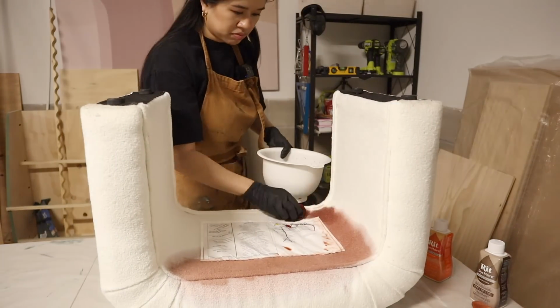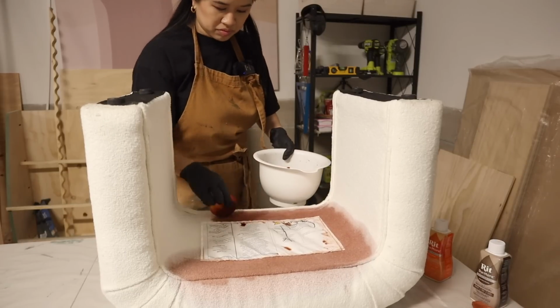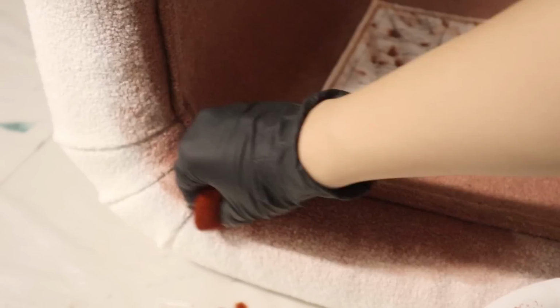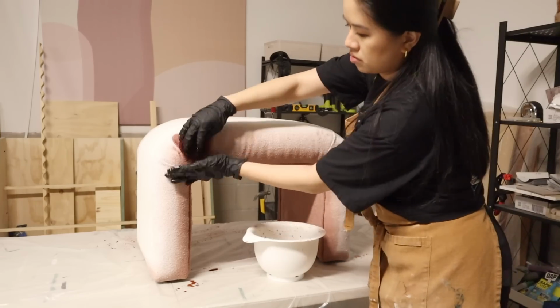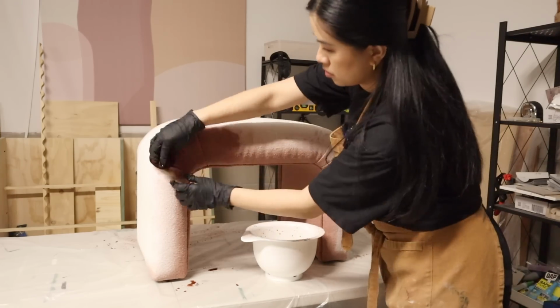So whenever you're trying something new to a piece, what I like to do is actually start in a place that no one will really see. So I'm going to start by dyeing the inside part. I'll start with this underside first to make sure I have the color just right, and then we're going to do the whole entire thing.